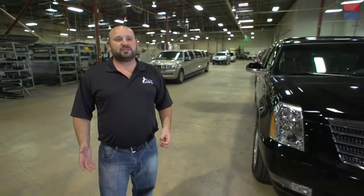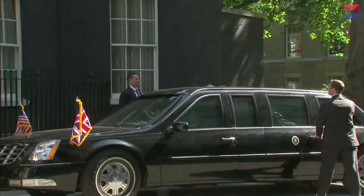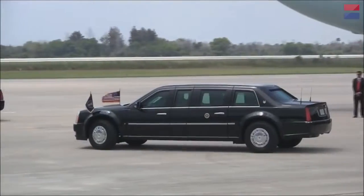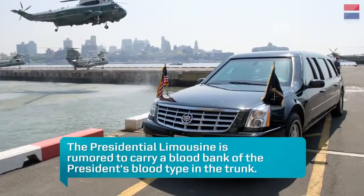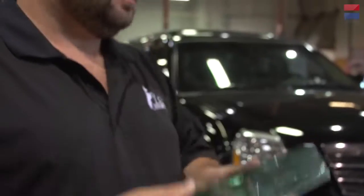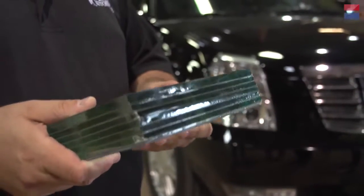Building armored cars here at LCW, we get a little bit of an insight as to other limousines and armored cars that you've seen. Currently, the most popular one being the Presidential Beast. We do know that the Presidential's vehicle is extraordinarily heavy, meaning that it was armored with ballistic steel rather than the fiberglass composite armoring product. This 10-pound sample piece of glass is about 3 inches thick. The rumor is that the Presidential Beast has glass twice as thick as this.